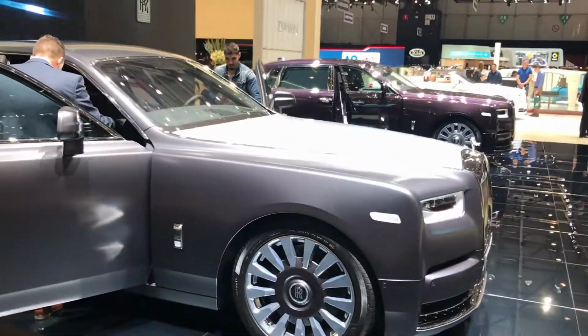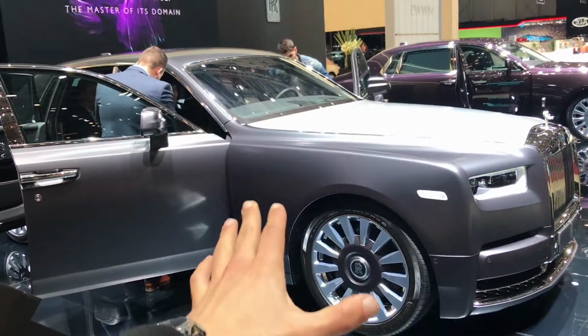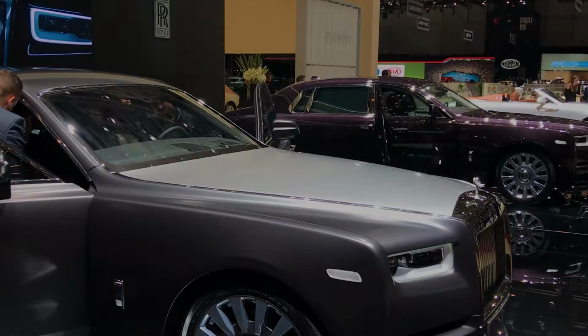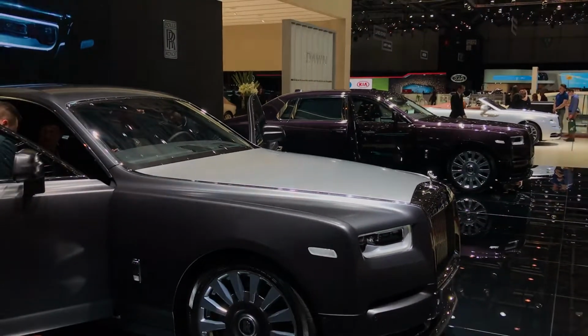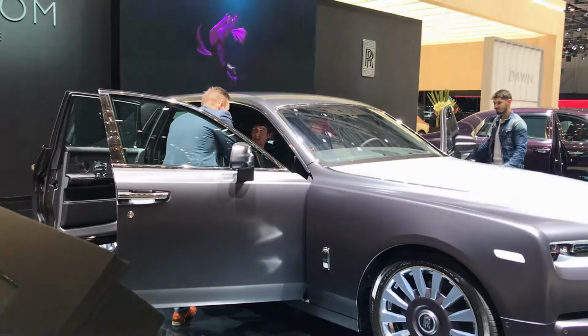It's like a matte gray purplish color on the outside. Then you got, oh man, my camera. I really gotta get a new camera. Here you got the white in the middle. Oh man, this car blows me away every time.